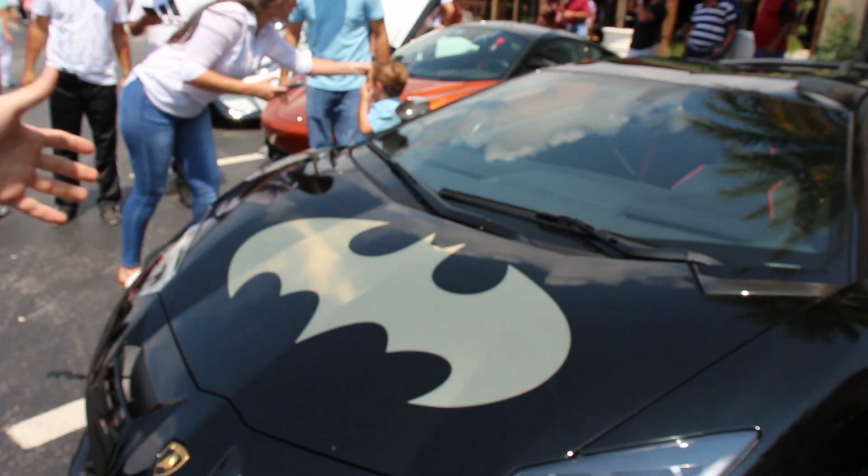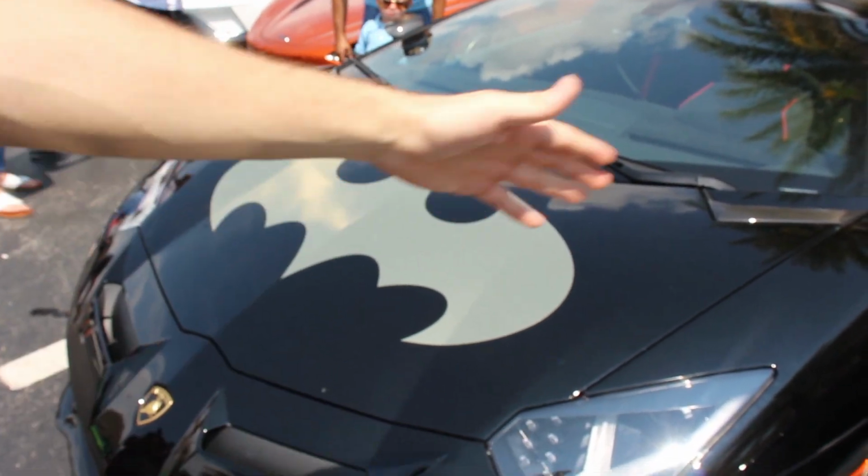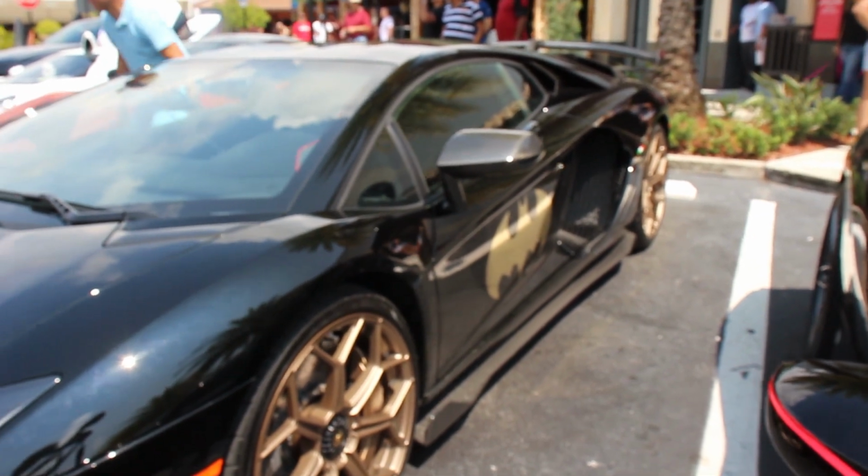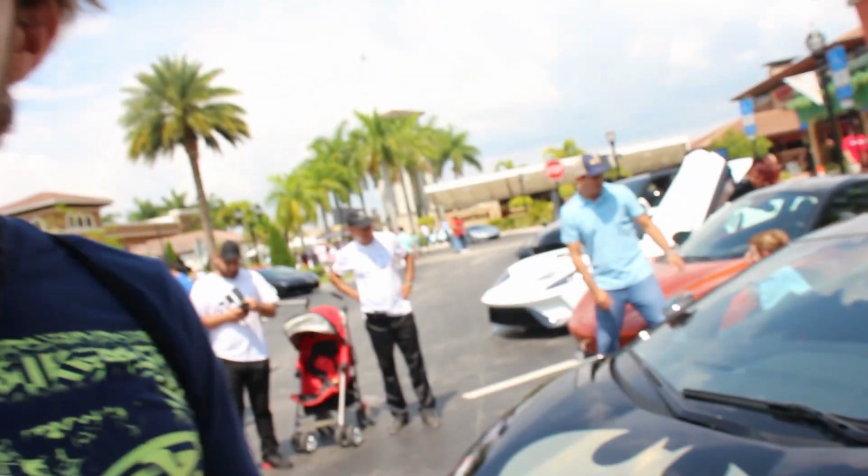We got the Batman logo on the front, on the sides too. I don't know if you guys can see it. Maybe this is more convincing for you guys. I think the other one looks more like a Batmobile, but this may be his sports car, Batman's sports car, you know.